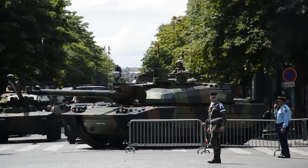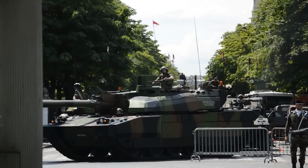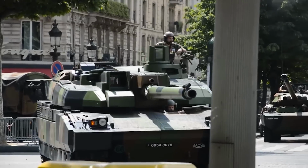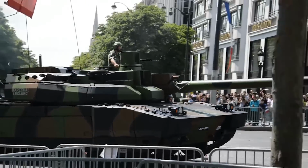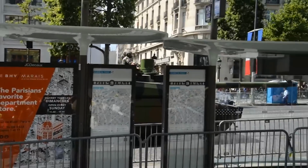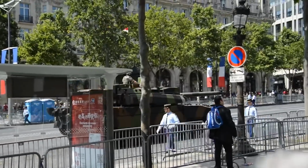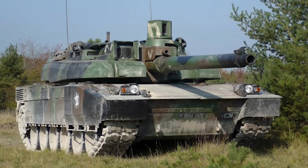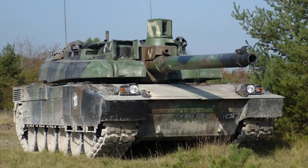But before we do that, to give you an idea of how much it cost back then, in today's world, it would equate to roughly over $9 million, which is about $2 million more than an Abrams, and about 2 times more than your average T90. And as the year 1990 began, this tank had gone through trials, and it was the new tank for France.